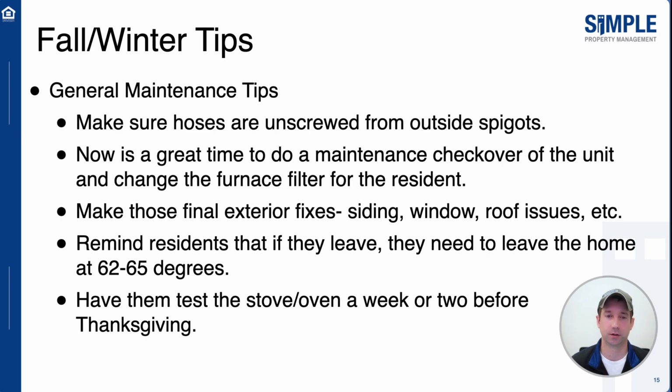Going back to our list, make sure that you hit any of those exterior items, siding, window, roof issues. Get those all buttoned up before the fall and winter time. If you can't make it to every tenant, I like to sometimes just call, or we actually have a resident-led assessment, and part of that is going outside and just doing a look over and seeing if anything meets the naked eye, so to speak, that needs to be fixed. We already talked about residents leaving the heat high, check the stove and oven.